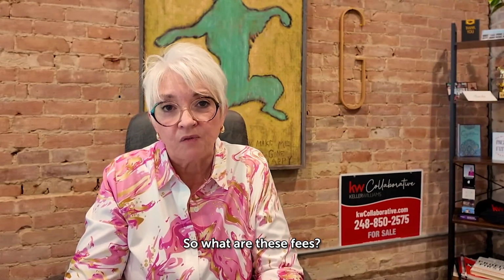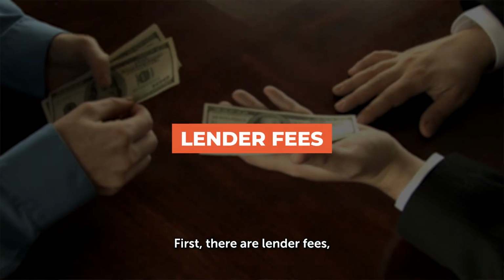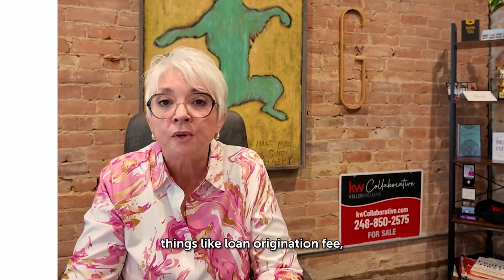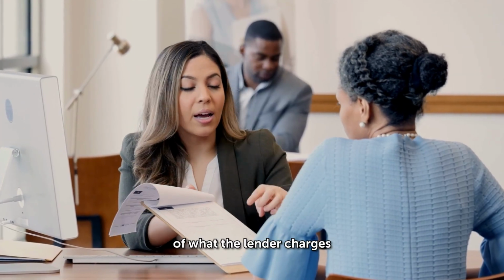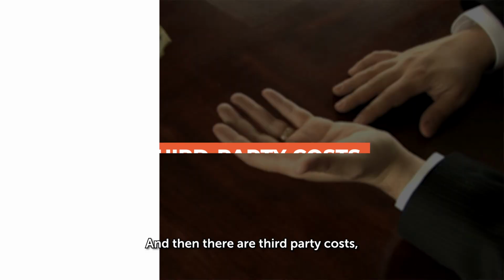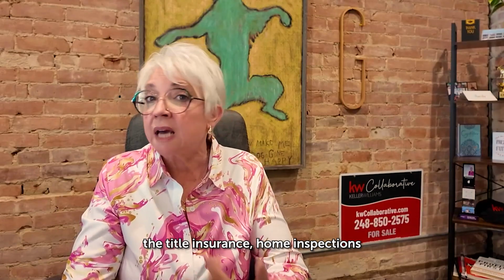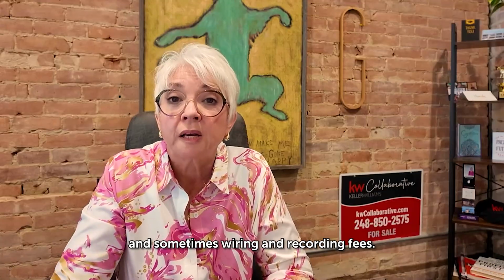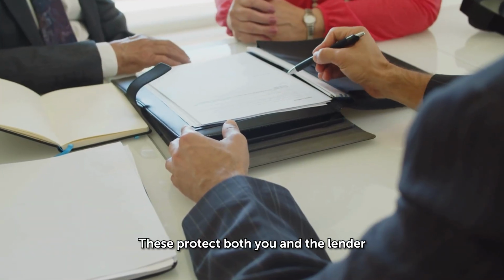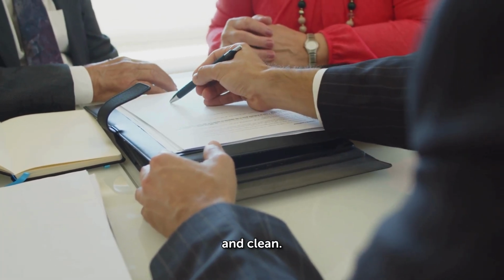So what are these fees? And there are a few main categories. First, there are lender fees, things like loan origination fee, credit report, and processing fees. These fees are part of what the lender charges to process your mortgage. And then there are third-party costs, including your appraisal, the title insurance, home inspections, and sometimes wiring and recording fees. These protect both you and the lender and make sure the transaction is legal and clean.